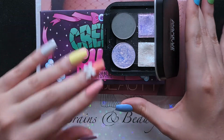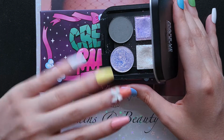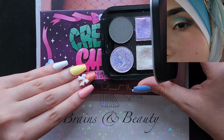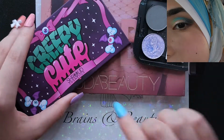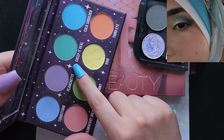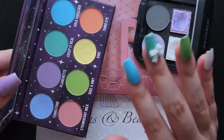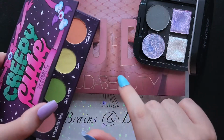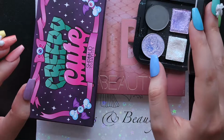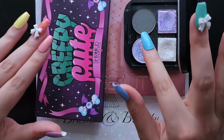I also played a lot more with this quad than just those looks. Whenever I wore a blue or green outfit, I would always reach for the blue Cold Shoulder or Creep It Real, and I would put them in my crease, and then I'd use this gray shade to deepen the outer crease and just smoke things out. It was just so reliable this month.